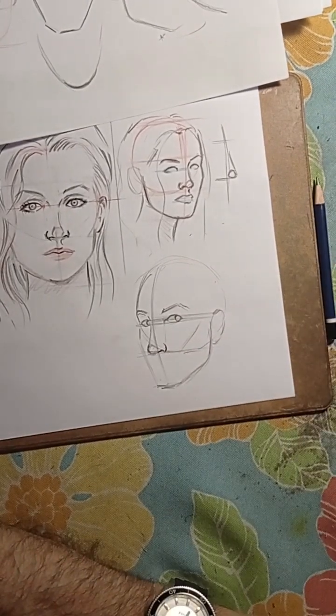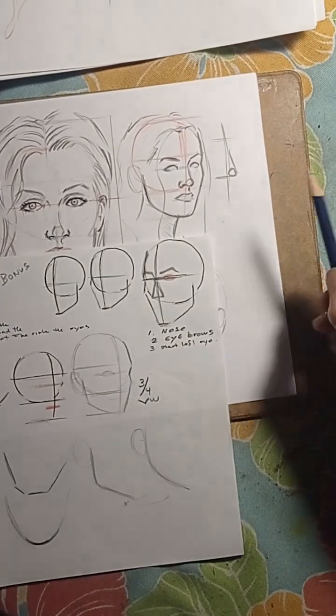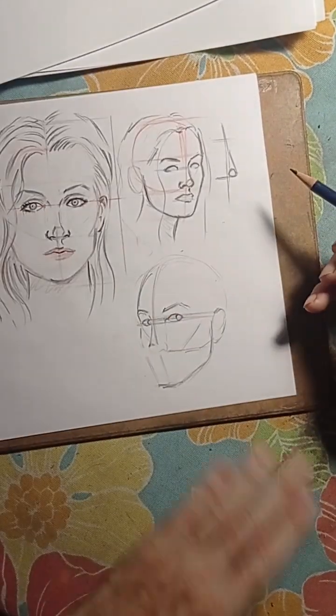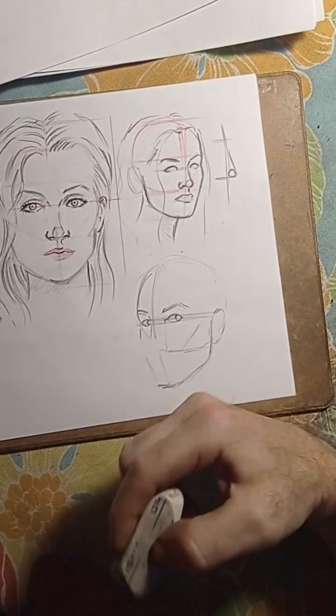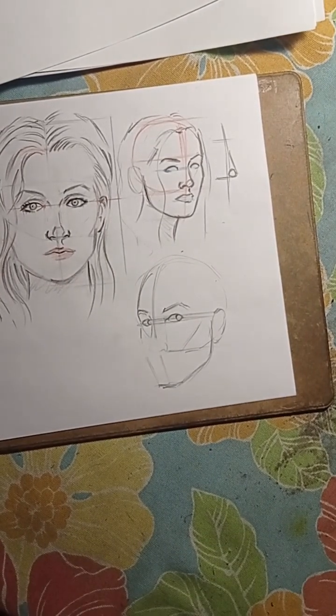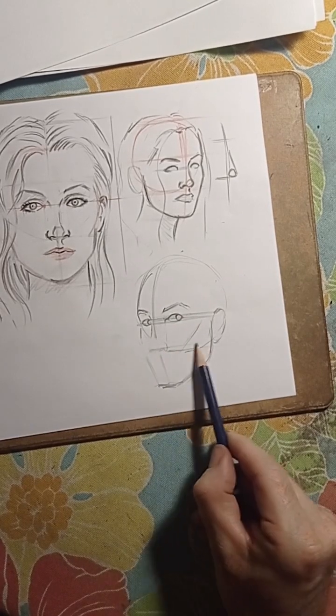I think the nose is a little bit too high. Yeah, because you can tell that this technique was a little bit different. So he did the nose a little higher. So let's do it the way he did it. Okay, right here would be the bottom of the nose. So say the line would be around here.